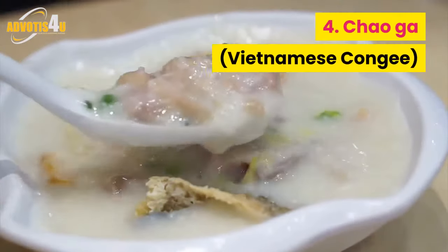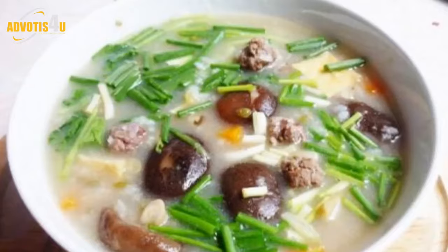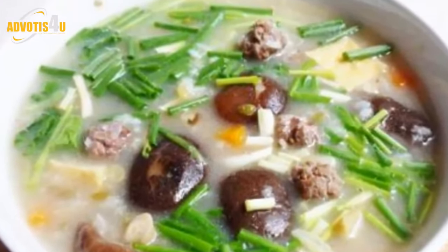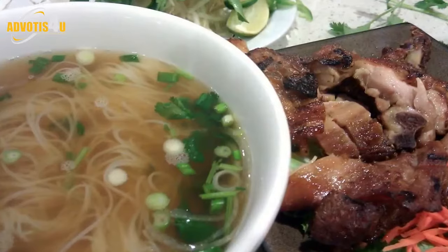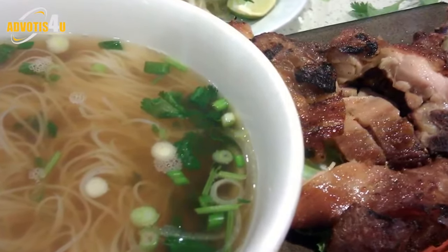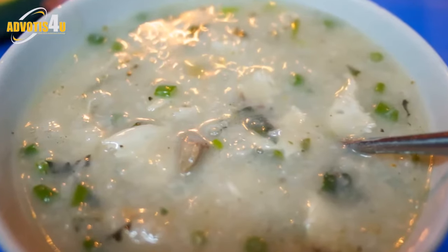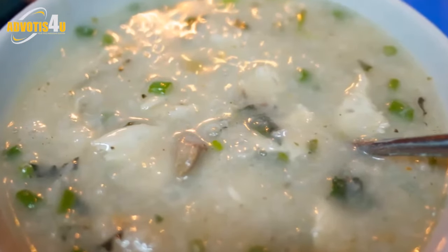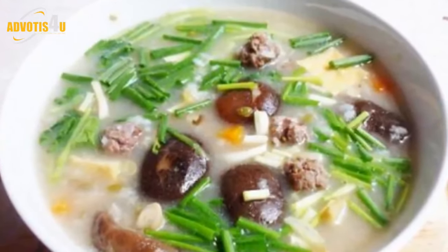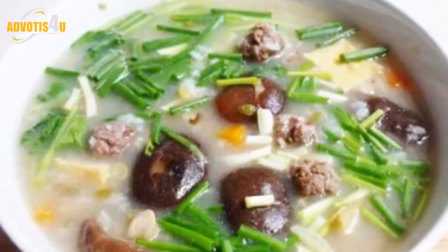4. Chao ga, Vietnamese congee. In many Asian countries, this dish is fed to those who are sick as it is easy to eat and digest. The dish is made by cooking rice in water for a long time which, when absorbed, becomes a thick soup. Additional ingredients can be added, such as mushrooms, beans, peas, or even traditional medicinal herbs. Adding meat, such as shredded chicken, can add to the flavor.